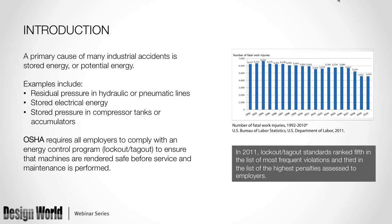So, as an introduction, a primary cause in many industrial accidents is that equipment that is under repair starts or moves suddenly while the worker is still in a dangerous position within the machine. This can happen when there's a failure to properly identify, isolate, and eliminate stored energy sources within the equipment prior to beginning maintenance tasks. This stored energy, which is often referred to as potential energy, can be very dangerous if it's not dissipated because it can cause unexpected machine movements, even when the machine is turned off.